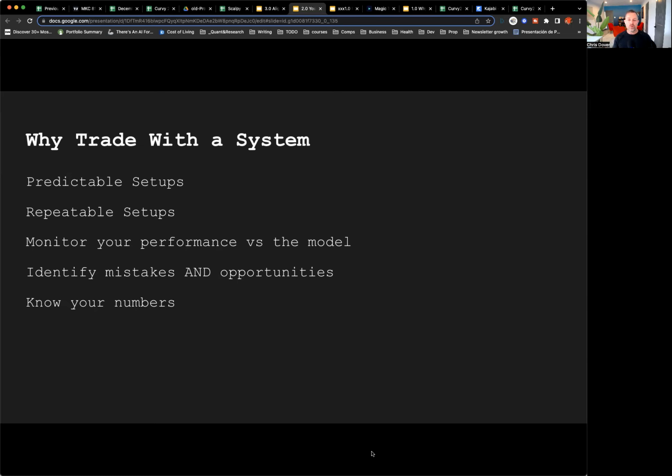With a system, you can monitor your performance versus the model. So the system is your model. And if you ever veer off, if you ever start having a drawdown and questioning yourself, you can look at your system and say, okay, did I ever have drawdowns like this? I did. Oh, this is normal then. Okay, it's not broken. So I don't need to abandon. I can just keep going. With a system, you can identify mistakes and improve them. And also, because you're not focusing on every single tick in the market, you can start seeing other opportunities that are around your system or complementary to your system or separate, and you can stack those on top too. And with a system, you'll know your numbers, so you can do your magic formula and know how long it'll take.